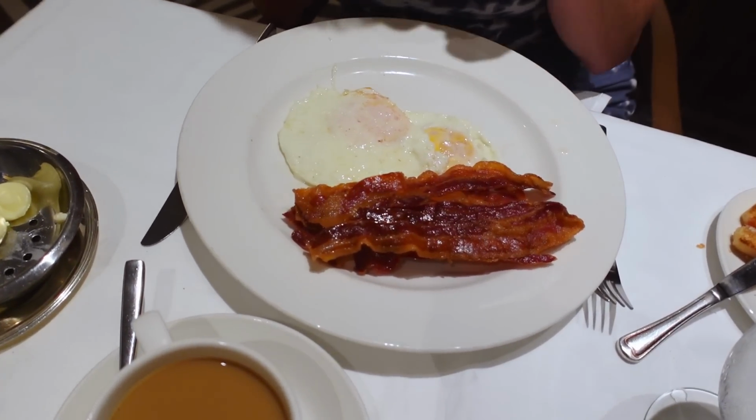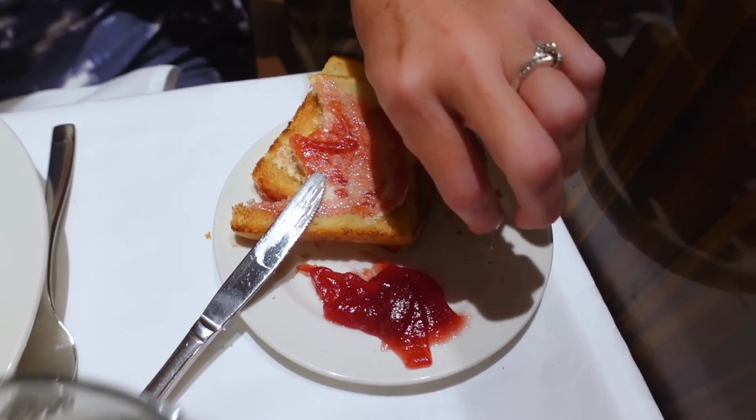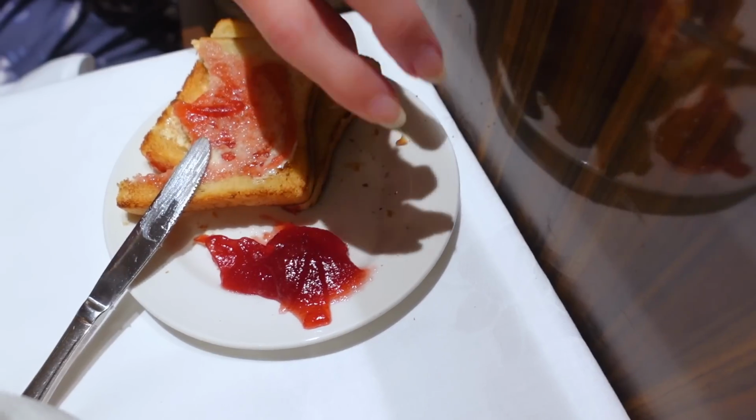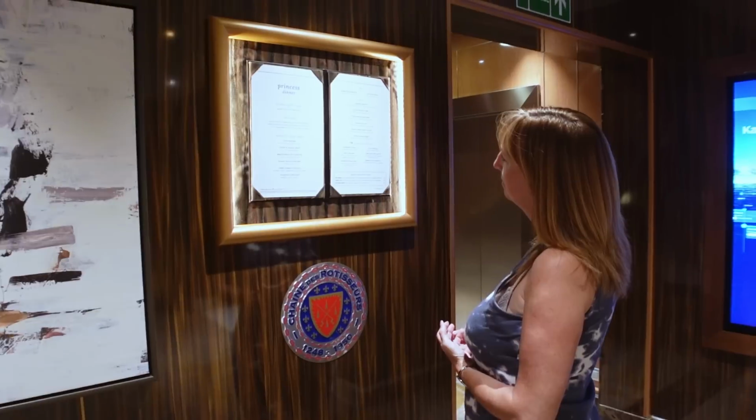It's true. And look at that. Jam with butter underneath. What do you think of that? I am not a butter under jam person, but some person is here. I am. Do you break the rules?